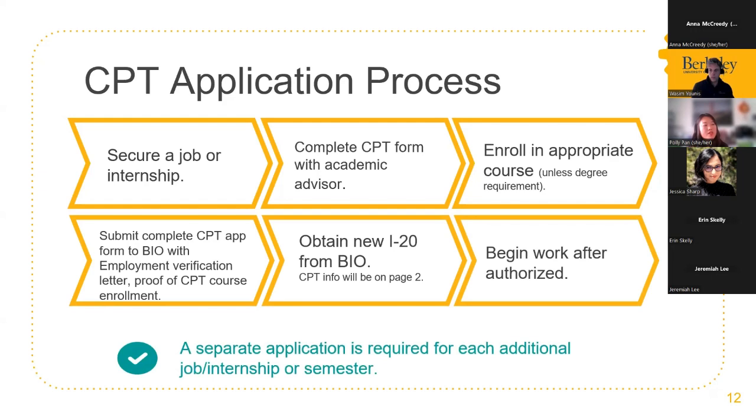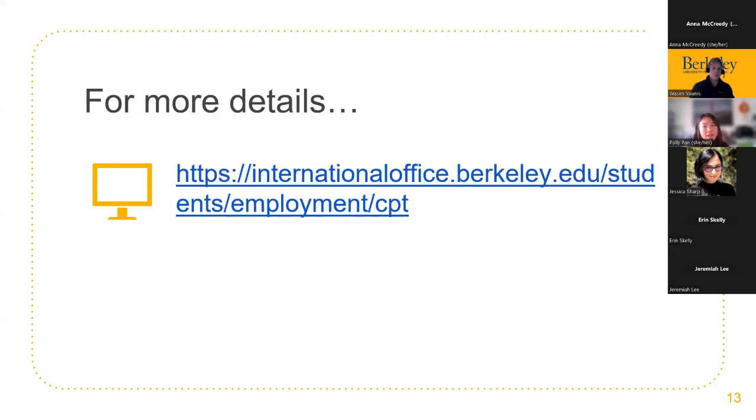A separate application is required for each additional internship or job. As I just mentioned, you are allowed to work for multiple employers on CPT, but make sure you file a CPT for every individual employer. For more detailed information, check our website.